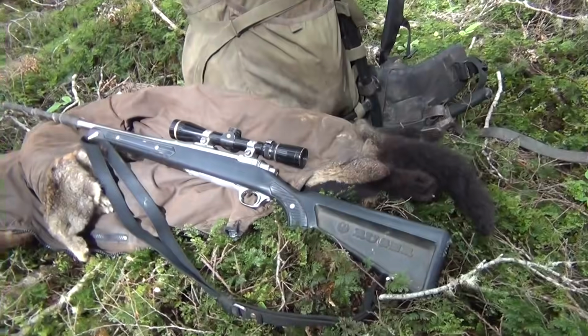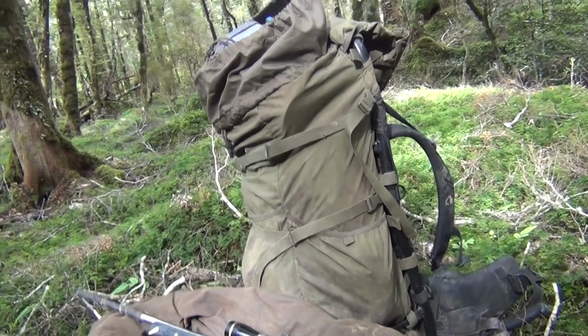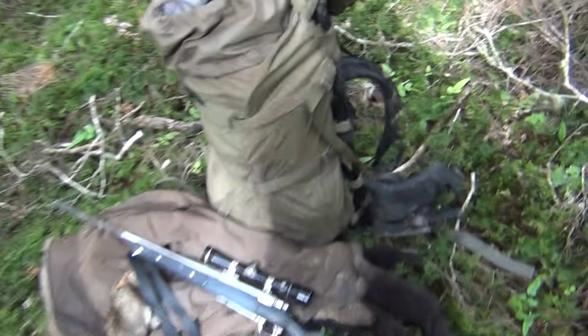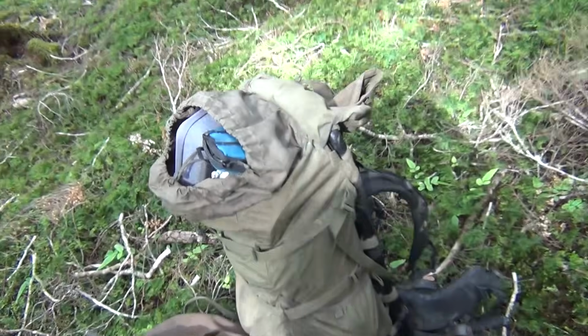To make things a little bit more interesting, I decided not to bring any food with me on this trip, so I've just got a rifle, my trapping gear, sleeping bag and stuff, and obviously all the camera gear and that. And yeah, but no food.